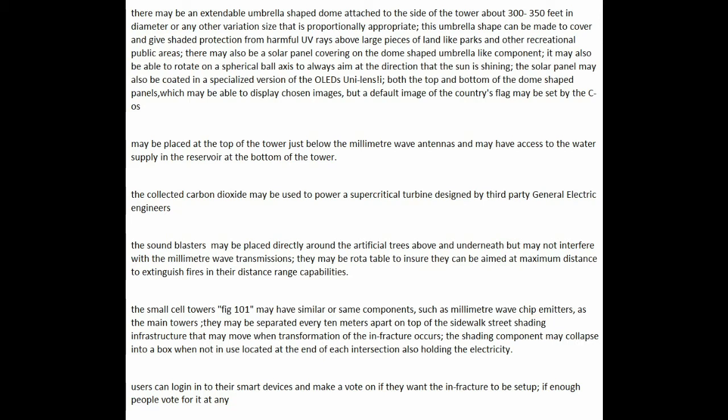The solar panel may also be coated in a specialised version of the OLED's uni lens. I'll get to that later. Both the top and bottom of the dome-shaped panels may be able to display chosen images, but a default image of the country's flag may be set by the cyborg operating system. This is the first mention of an indication of this technology and enterprise network being rolled out in different countries. This is actually a Canadian inventor's patent.